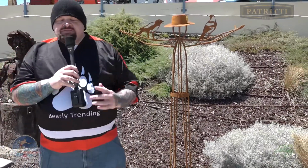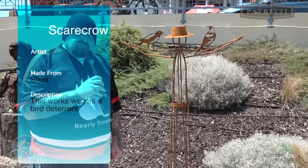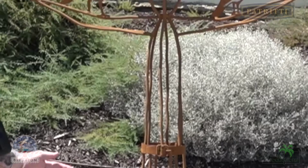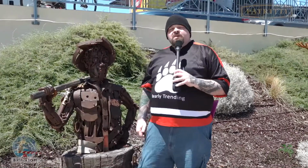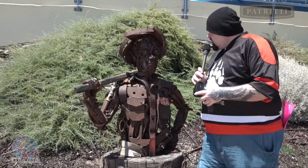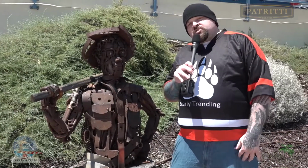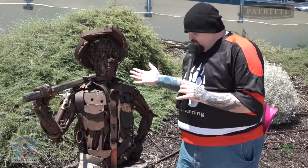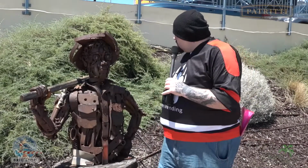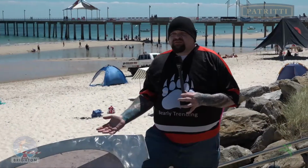This piece here, let me read the description for you word for word. This works really well as a bird deterrent. Yes, that's right guys, this is a scarecrow. Just one of many amazing pieces. With me at this time, I'd like to introduce you to my friend, Oscar. Would you like to have something? It looks like he's a little bit shy. But this and many other sculptures, part of the environmental awareness, all recycled product on a red gum base. Something that was left behind.